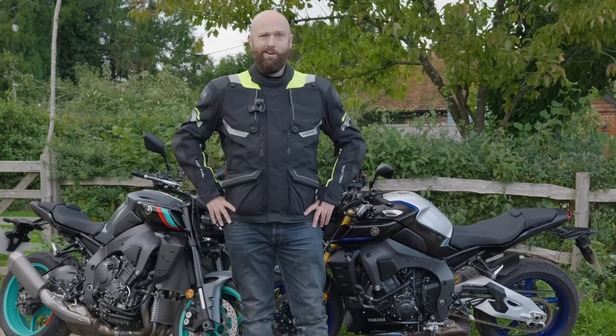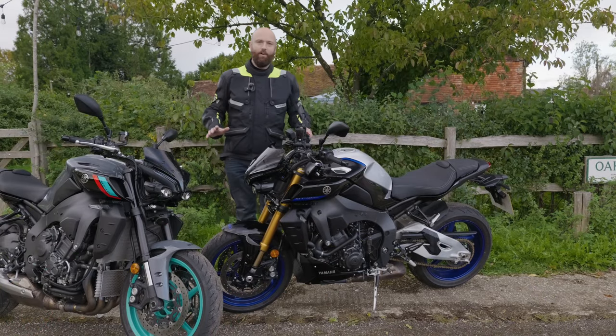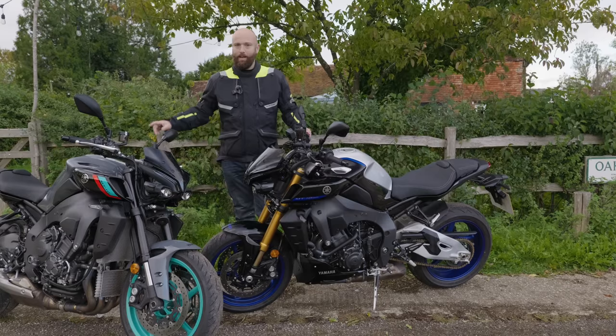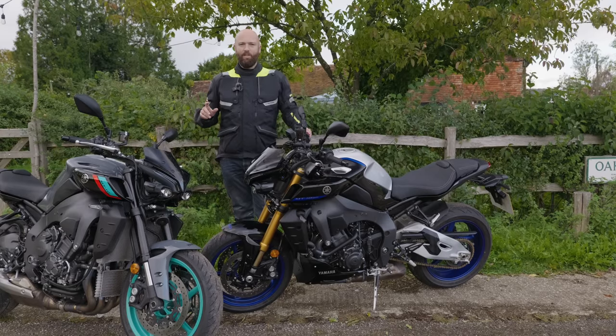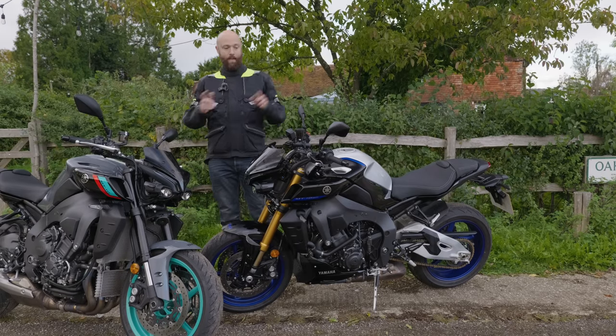That worked out well. At the moment in the UK, an MT10 SP will set you back £16,500, whereas the normal MT10 is a smidge over 14 grand. But you can get winter discounts on one of these at the moment and get it a bit cheaper. So what do you get for your money going from that to this?